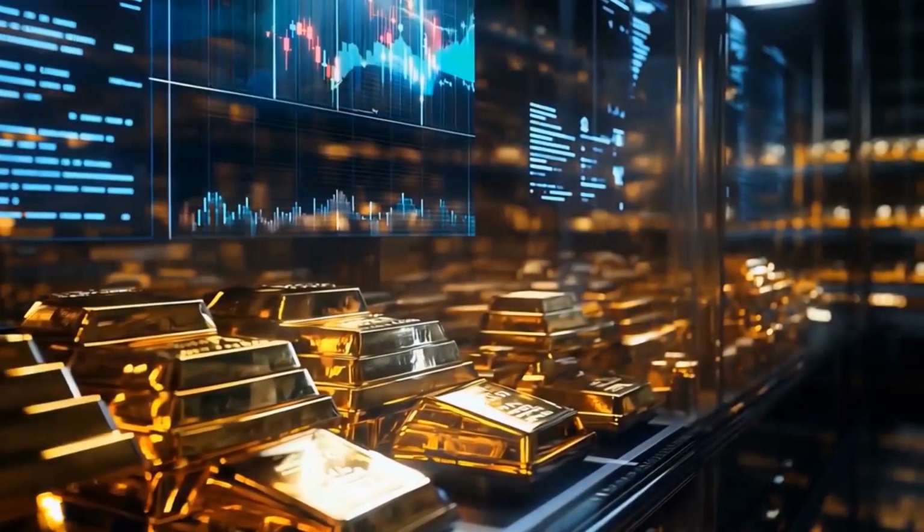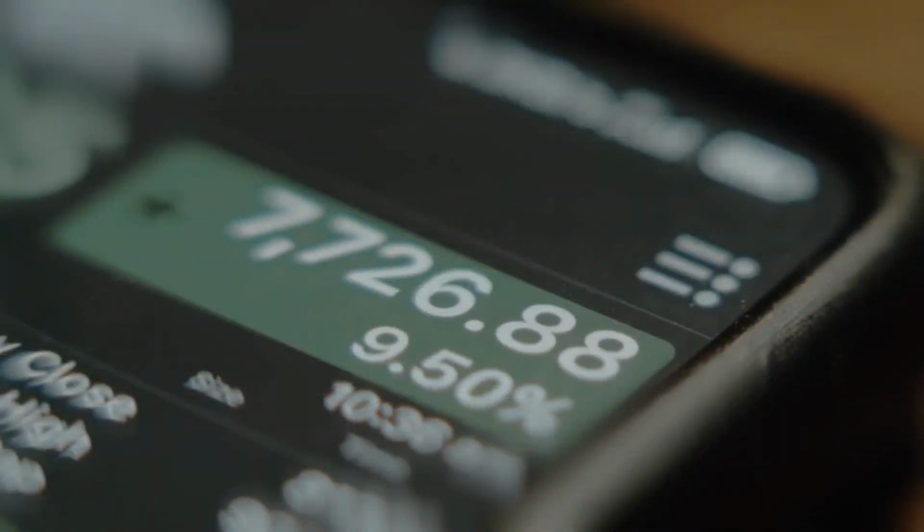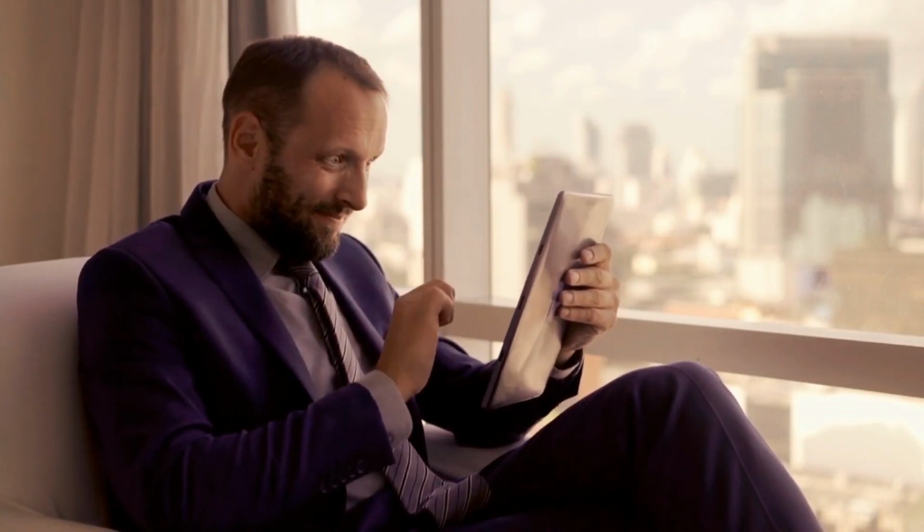Investors can blend strategies by diversifying portfolios based on risk tolerance and financial goals. Balancing value, growth, and dividends helps reduce risk while maximizing long-term returns in changing market conditions.